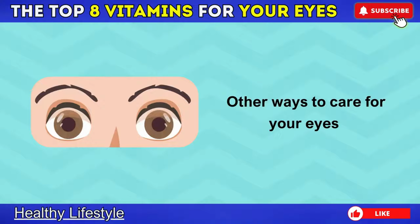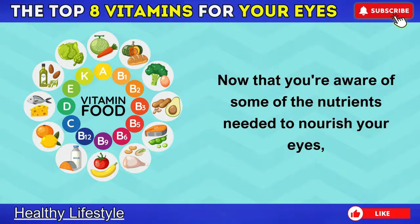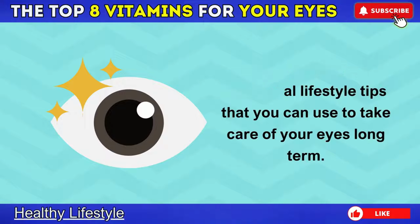Other ways to care for your eyes. Now that you're aware of some of the nutrients needed to nourish your eyes, let's explore a few additional lifestyle tips that you can use to take care of your eyes long term.